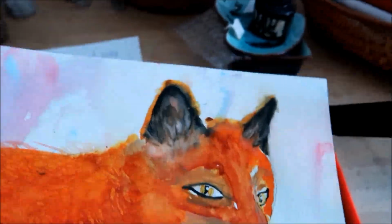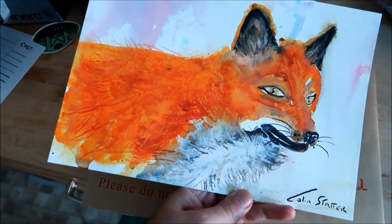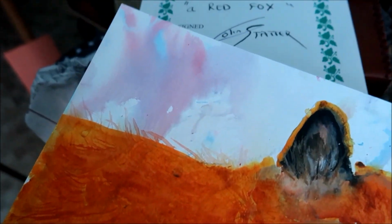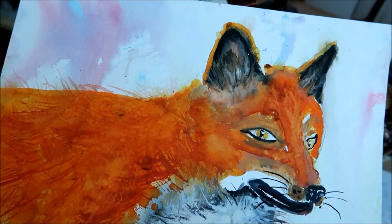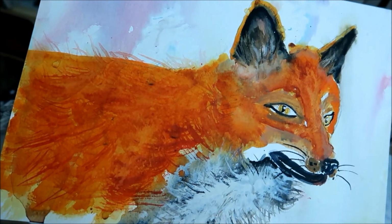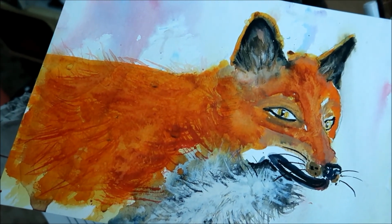Just sold this watercolor painting of a red fox, and it's off to Canada, all the way to Gladys. She stays in Victoria, BC, Canada. It's got a long journey to go. Next.